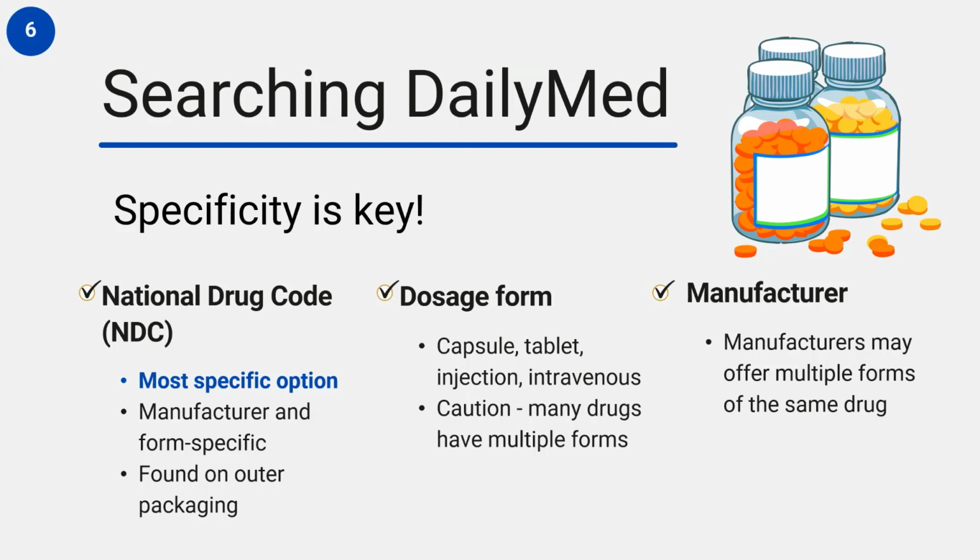That is important because multiple manufacturers may produce the same medication, or one manufacturer may produce different forms of the same medication. So for instance, capsules versus tablets, intravenous forms, or extended release forms. So you always have to be pretty careful to make sure that you're looking at the right thing.